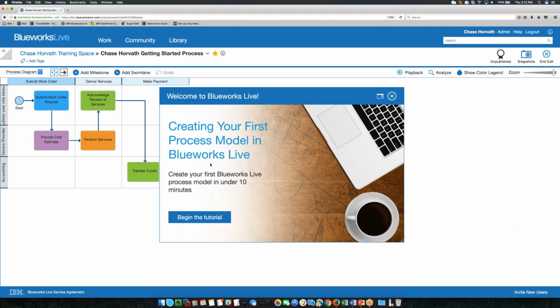Okay, so after you sign up for your free trial, this is the first screen you're going to see when you log in. So right off the bat, there's a brief tutorial and some examples for your new users. Like I said, Blueworks Live is designed to be simple, and this tutorial is definitely enough to get you and your users up and running in just a few minutes.